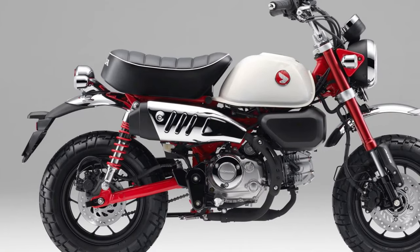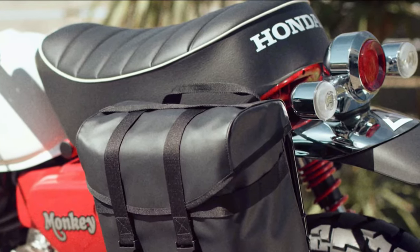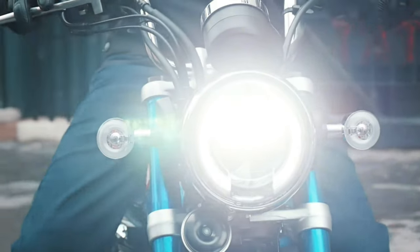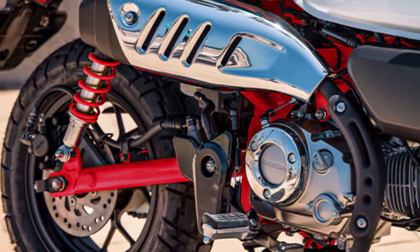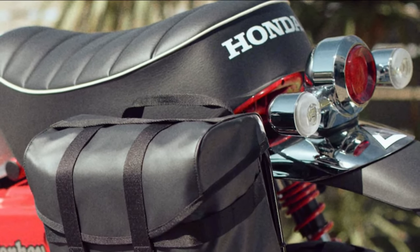At its core, the 2025 Honda Monkey retains the essence of its predecessors. A small, lightweight motorcycle that's easy to handle and incredibly fun to ride. One of the standout features of the 2025 model is its updated engine, designed for improved efficiency and reliability without compromising on the Monkey's characteristic peppy performance.